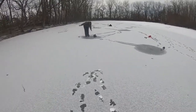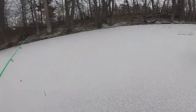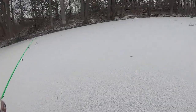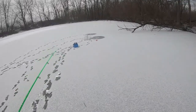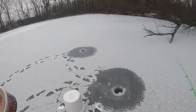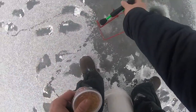Ooh, Don's got a good one. Oh, damn it. He got off? Hand line. He got off right there. That was a big crappie. Look at my rod. I know. Got all tangled up. Nice. It looks like they might be moving along this line. Oh. All right, big crappie. That's got my blood going. This right here for right now.